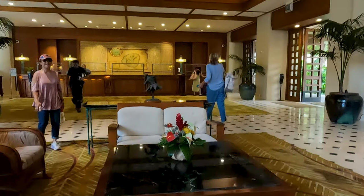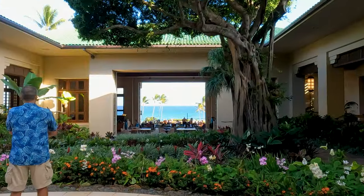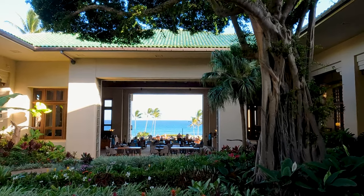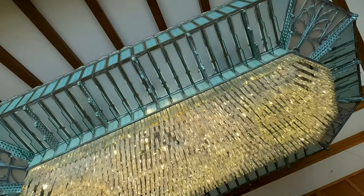It's cream luxury. On entering, your eyes are mesmerized by the sight of the ocean from a distance. You can already feel the ocean breeze hitting your skin. If you look up, you see this beautiful lighting fixture hanging from the high ceiling.